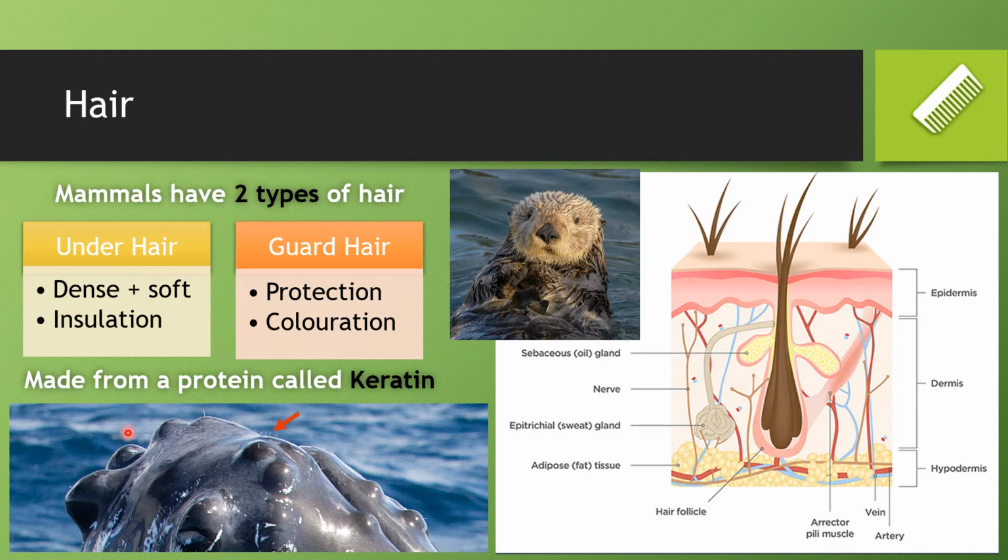Also, hair is not just limited to mammals that we see on land. It is also in marine mammals, and I don't know if you can see here, but there are small hairs which are whiskers on the end of whales' snouts.